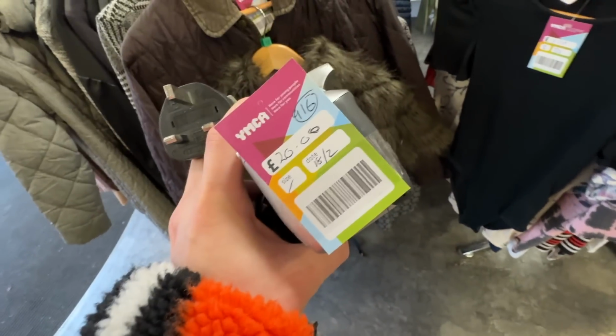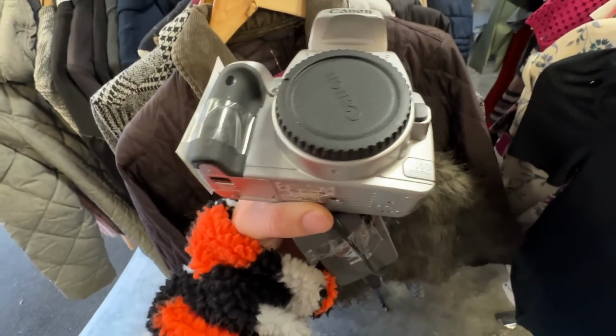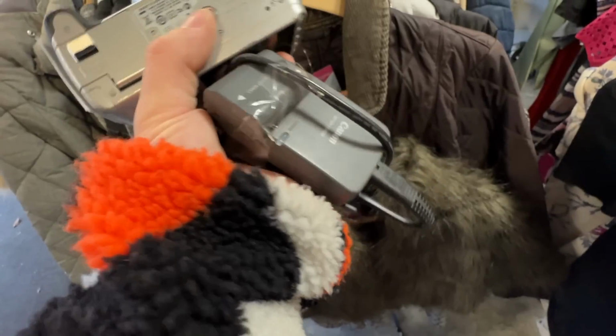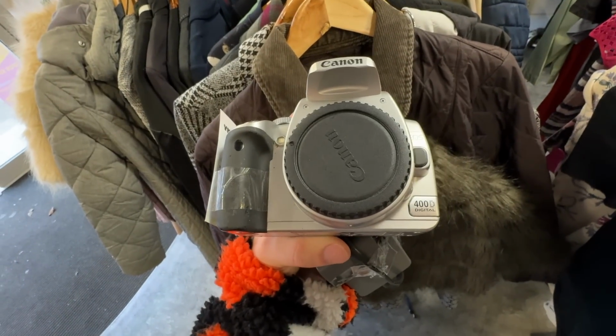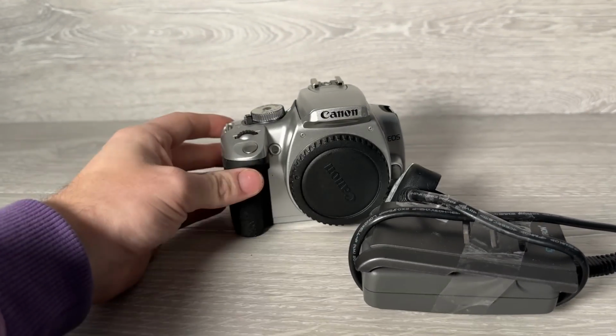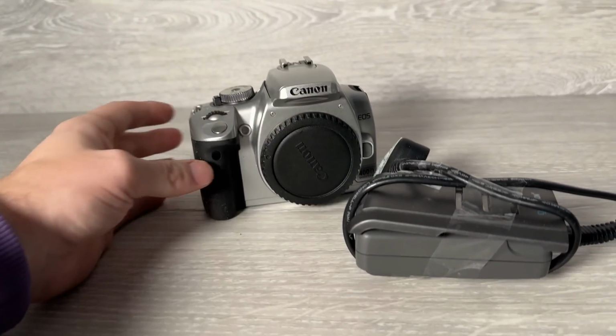Look at this, another camera, 20 quid, a Canon 400D EOS with a charger, battery, 20 quid. That's a bargain. Another camera, but this one in fact comes with its charger and a battery. Might even be a spare battery.